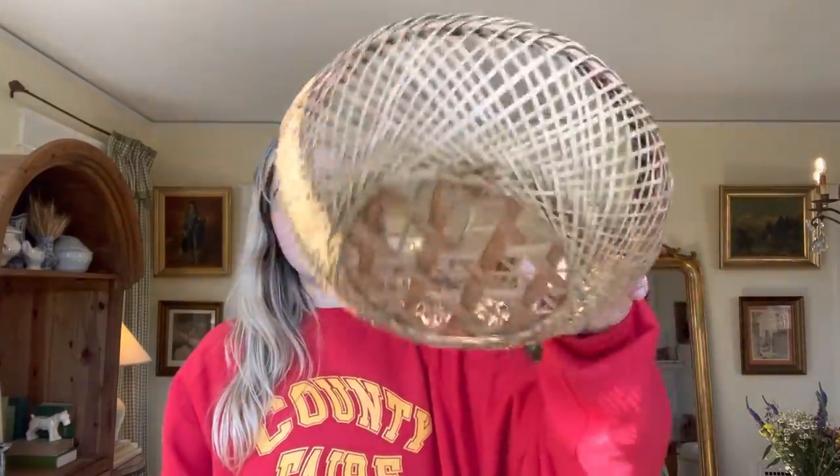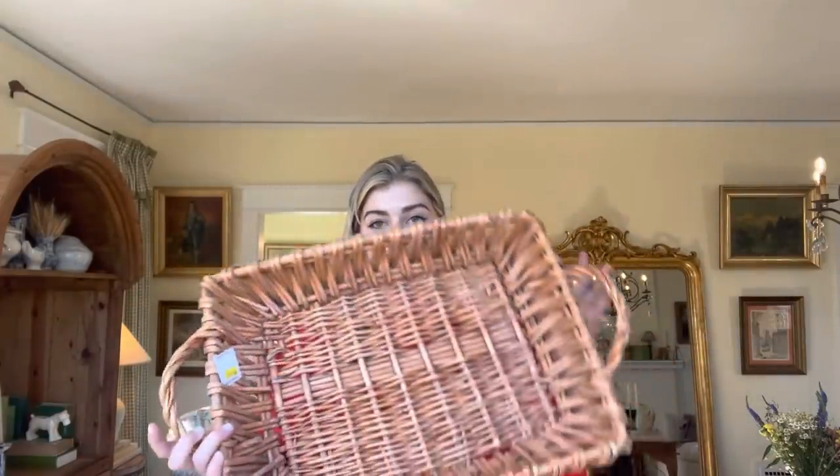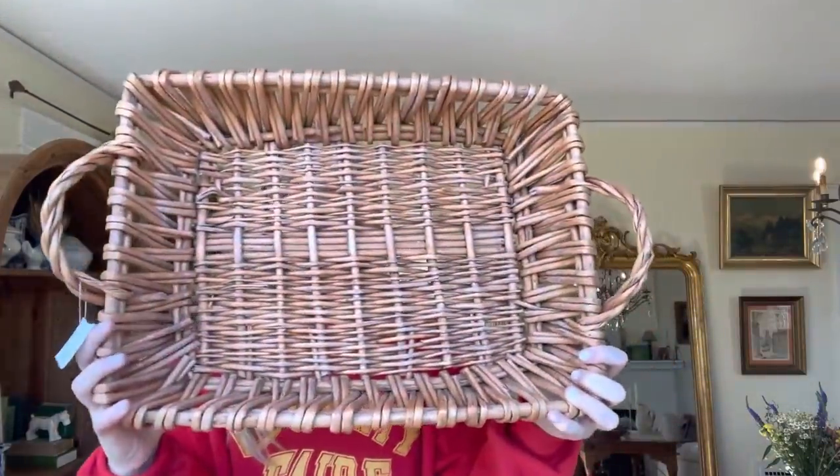Have just two baskets this time to show you guys. This little guy that I got, I think he was like 50 cents, and I just really liked how small the weave was and the little shape of it. I thought it would be cute to put a little plant in or something. And then I got this tray. This tray was $3. Got this at Goodwill, and I love thrifting a wicker tray. It's so useful for so many things. Use it on your coffee table, put some books in it. There's so many ways you can style it up.